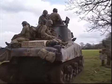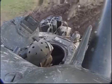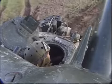Using archive film and color reconstructions, Battle Stations tells the story of the Sherman tank, fast and reliable, but with a fundamental weakness. Its armor was no match for the high-velocity German guns the tanks would come up against.